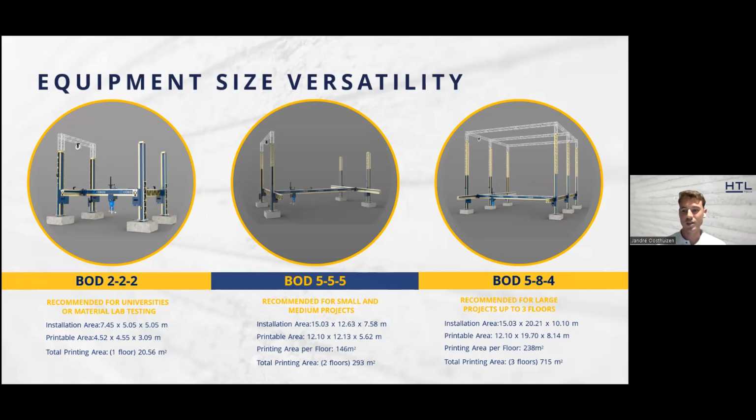So essentially for the project that we completed in Dundalk recently, we used a BOD 594, which is essentially 12.5 meters in width, 19 meters in length, and around 10 meters in height. So with that, we can achieve a 3-story building essentially.